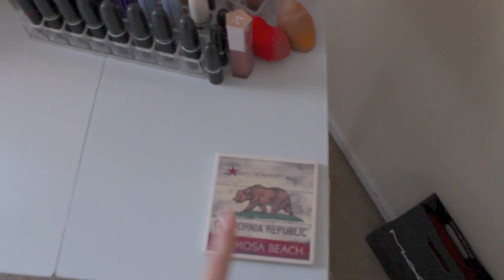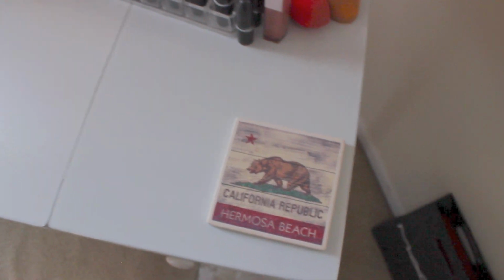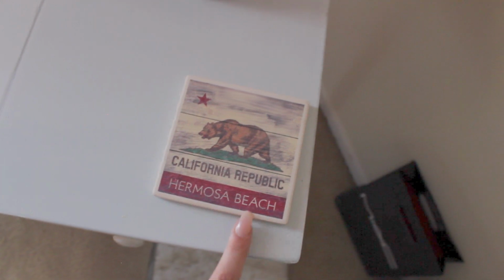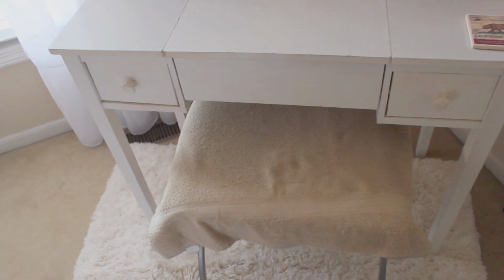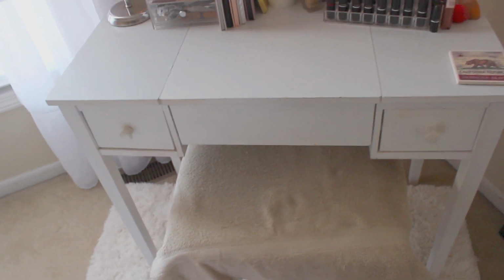And then I have another coaster from California because, like I said, I constantly like to drink water and Starbucks and all that kind of stuff. So I have a lot of coasters. This one is from Hermosa Beach, which is actually where I got all of them, but that one actually says Hermosa Beach. I have this stool that came with my vanity. I have a tan towel on it because I don't want to get the nice cover, you know. I spill some makeup sometimes. I have this white rug, which, can you believe it?